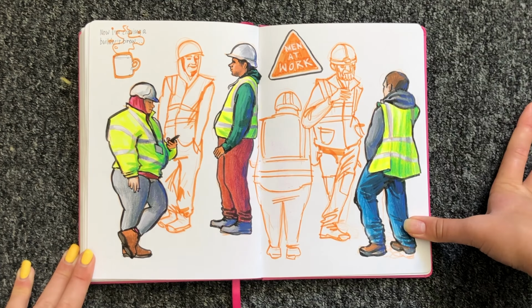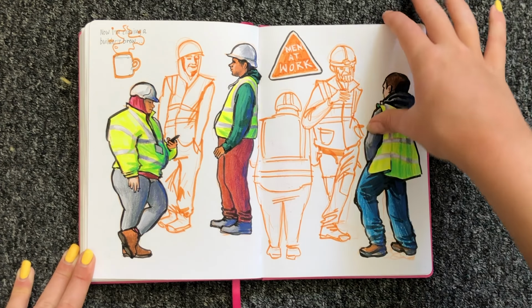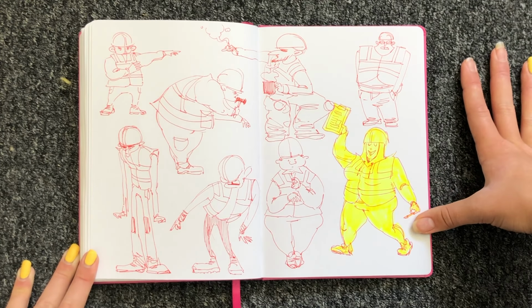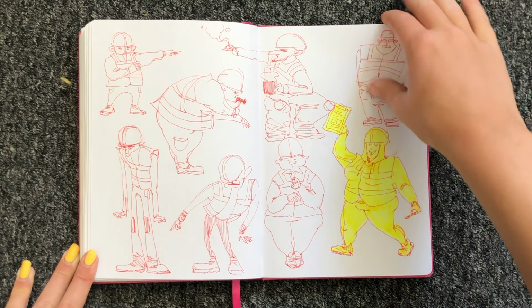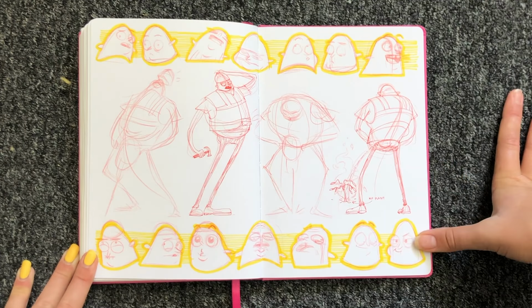Then these are some workers I saw outside. Again, I roughly drew these in pencil whilst we were walking, which was not easy, and then I cleaned them up when I came home. And then with those workers, I started to push the proportions and turn them into characters. And finally, I ended up with this guy, although I have to say I cannot stand this page or any of these past pages.